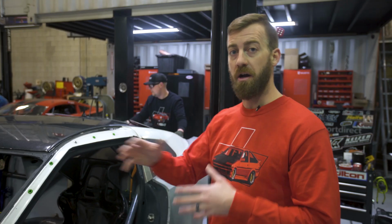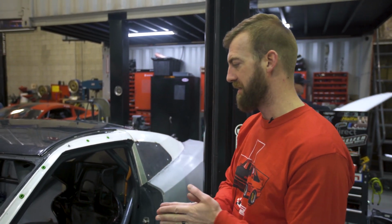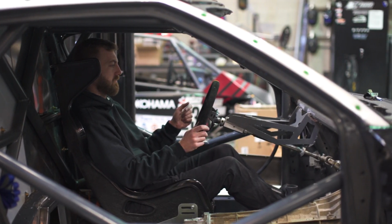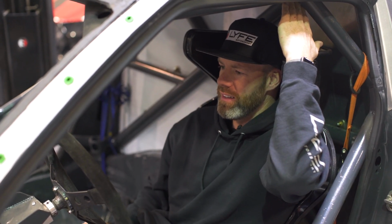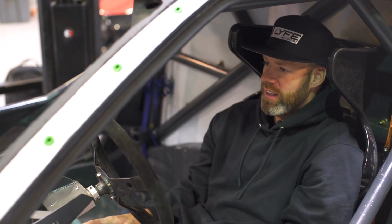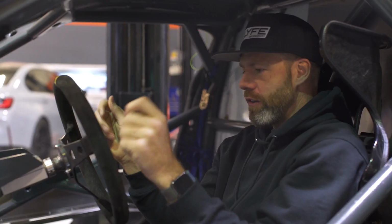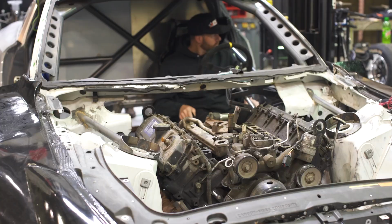We're trying to get the ergonomics of the driver all kind of where they should be. Obviously, driver visibility and comfort, that's a big priority, so we want to make sure we get that right. Top of the steering wheel is lined up right with the bottom of the windshield, so I'm not losing any visibility there. Dash would be perfect in there. Yep, space it down a little bit, bring it to me a little bit with a quick release, and yeah, I could make that work.